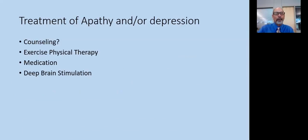Well, having said that, what do we do about treatment of apathy and/or depression? We have the list of the usual things that we turn to. We know that these work for the motor symptoms, and to some extent we know that these can help depression, but they may be more problematic with apathy. So the first one is counseling, maybe talk therapy, seeing a psychologist or a psychiatrist.